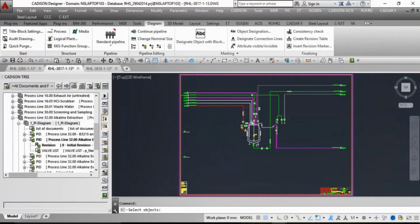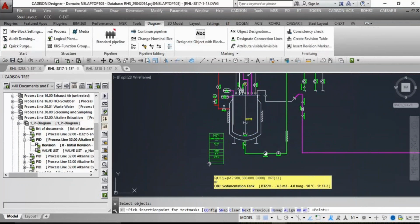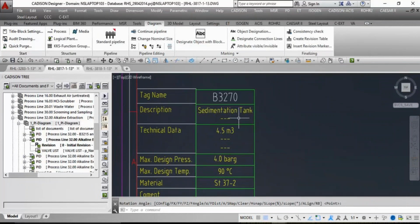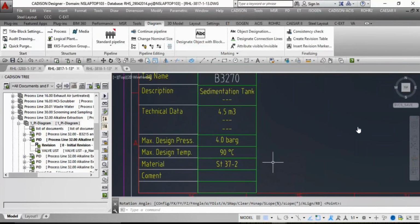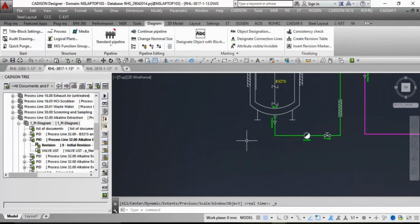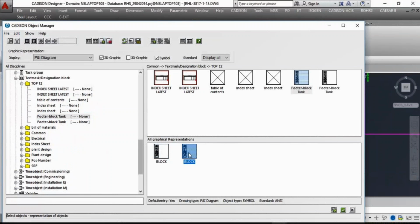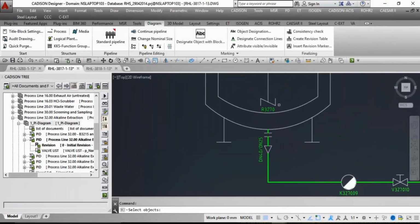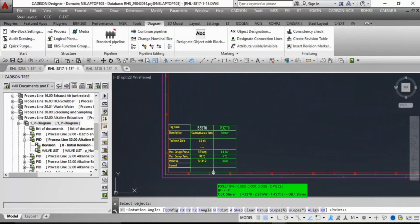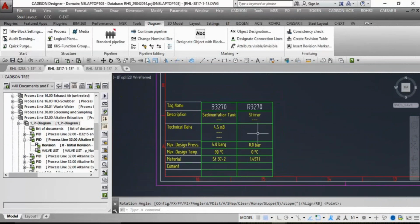Here we can select the object using the graphical option, and the text marks will be created based upon the template. So you can see for the segmentation tag, tag number and other technical and specification data is available. In the same way, we are going to do it for the stirrer also. From my library, we can quickly select the template, and using the graphical option, text marks will be created.